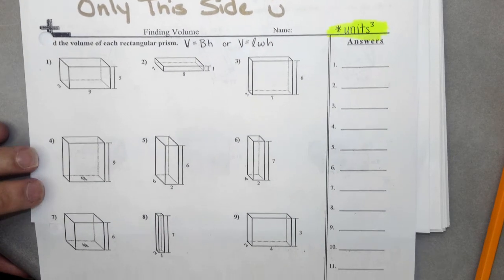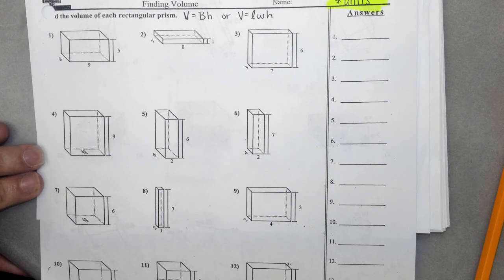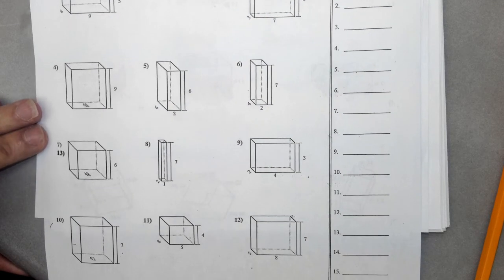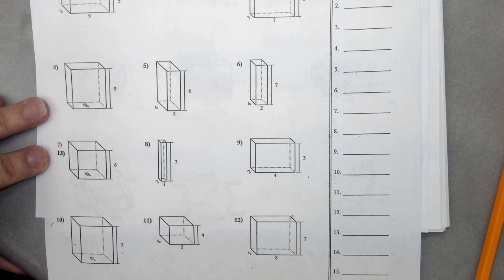This sheet is your official homework. Just this sheet. You should be doing it now, trying to get it finished so you don't have homework. Yes, Mom.